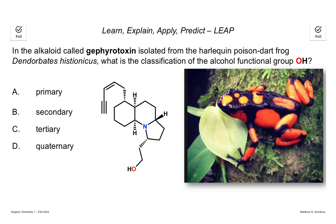So this question asks, we've identified the hydroxyl group, there it is, this OH group. That's part of the alcohol. And how would you classify the alcohol? So it's primary. Remember, that is the carbonyl carbon. It's bonded to one other carbon. So we would get a primary alcohol.